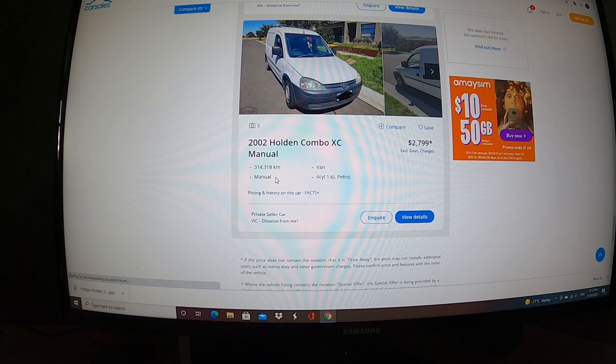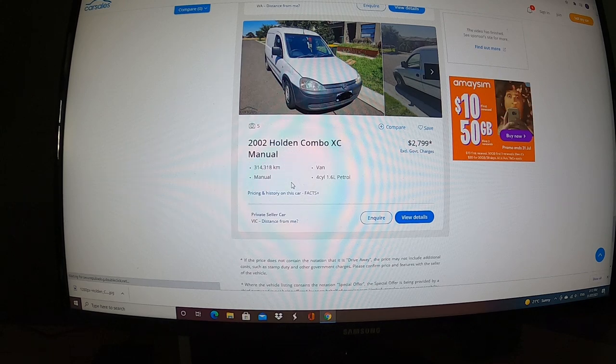All right, so you've heard about the top five lemons. Let's jump on to Car Sales now and see if we can find some best-in-class examples of these lemons. And this should be good fun. Check this out. All right, let's kick things off with the Combo here. Look at this stellar example.